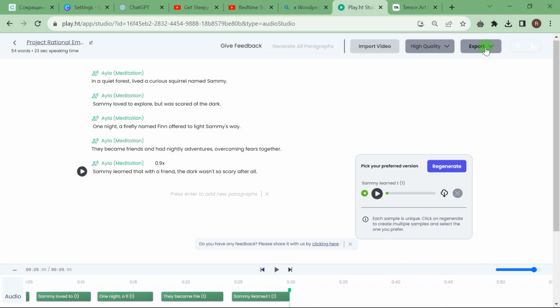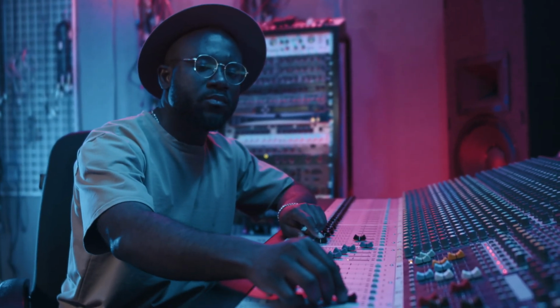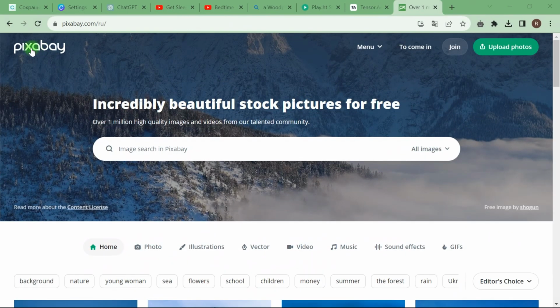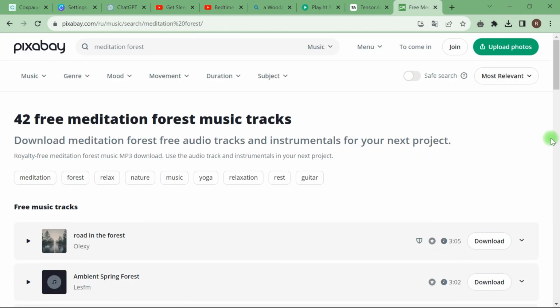On the top right, click Export Project and then choose the option as a single audio file. The audio we made will be downloaded. We need to find royalty-free music to use as background music in our YouTube video. Go to pixabay.com for that. After signing in, look for quiet, calming music and choose anything you like.